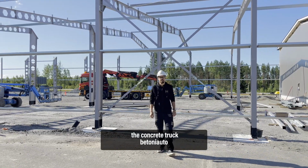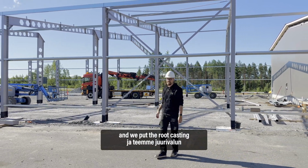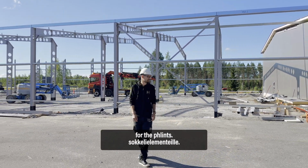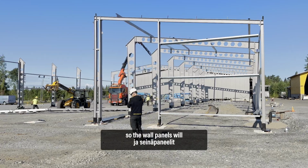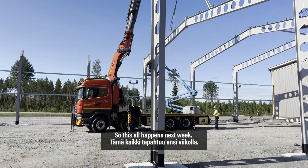On Monday, the concrete truck comes again to the yard, and we put the root casting. So basically we just put some concrete on the bottom of the pillars to keep them in place and make the foundation for the plinths. So the little concrete blocks that come to the bottom of the wall, so the wall panels will be installed on top of the plinths. So this all happens next week.